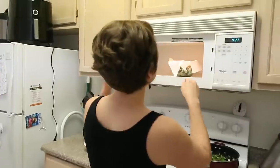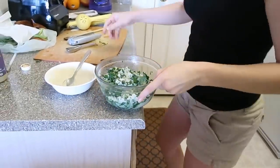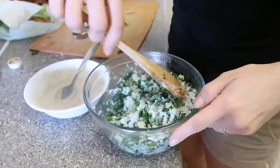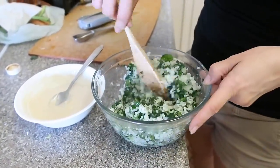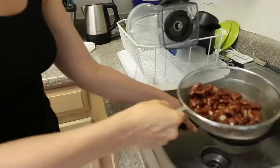All right, so we are ready to assemble and eat. Let's see what we have. We have our cauliflower rice with kale. Let's see how this looks. Very, very yummy. I can tell already that this bowl is too small for lunch, so let me get a bigger bowl.